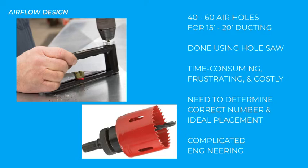Then you have to determine the correct number of air holes, an ideal register placement, because you want the same amount of air coming out the beginning of the duct as the very end, which also adequately manages consistent velocity and throw. What you're going to find is that a large majority of the air is going to come out the first half of the duct, with much less out the remainder. Countering this and sustaining even airflow means switching between different hole sizes, which are going to do different things. With that, you're getting into some significant engineering that you're probably not going to be doing by hand with a hole saw, further complicating the endeavor.